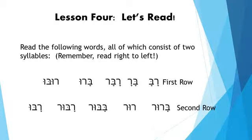Read the following words, all of which consist of two syllables. Remember, read right to left. First row. Rabba, bara, rabar, baru, rubu. Second row. Barur, roar, babur, rabur, rabu.